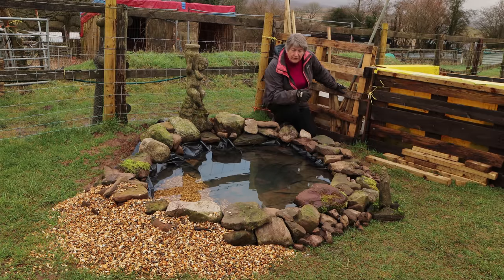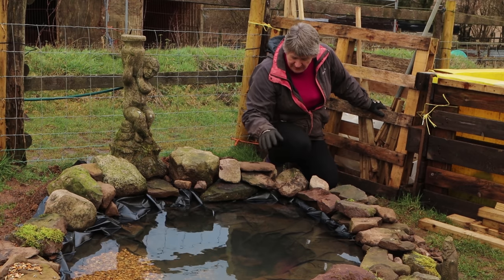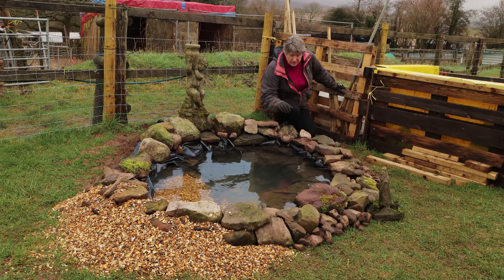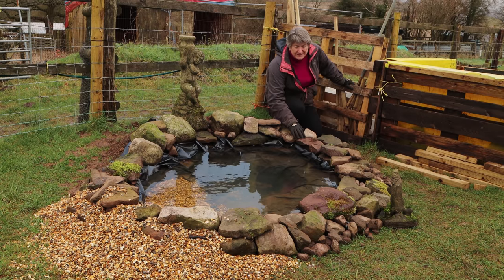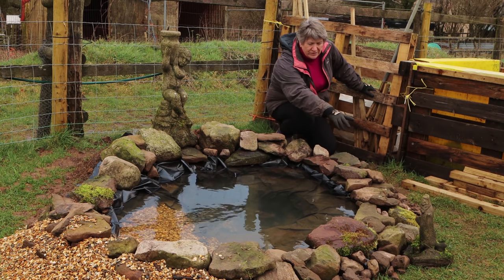So we put that in, filled it up with water, and then over the next couple of days I brought up these stones, placed them all around the edges to hold the liner in place, but also to provide hiding spaces for wildlife, and then I put smaller stones around the edges.